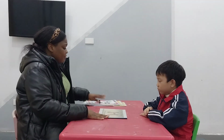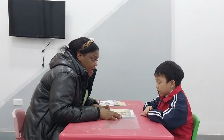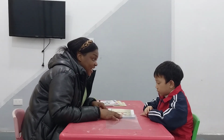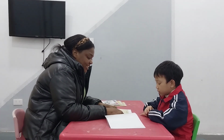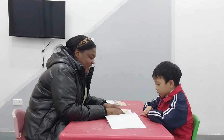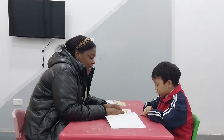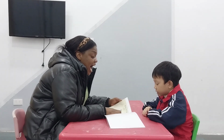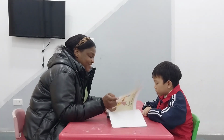Now we're going to read a book. Okay? What's the name of the book? I can share. It is nice to share. I share my toy. That's correct. It is nice to share. I share my toy. Good.